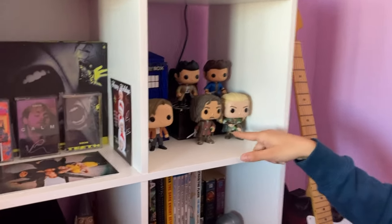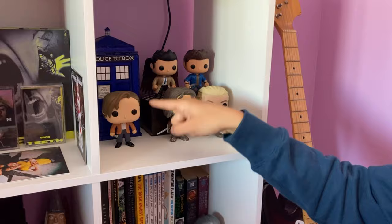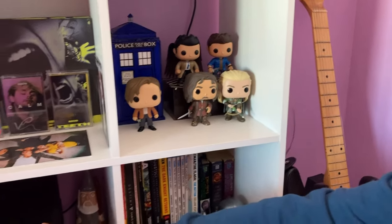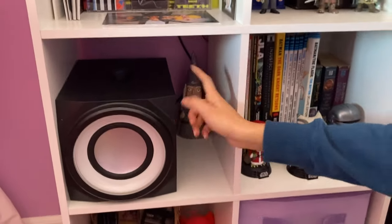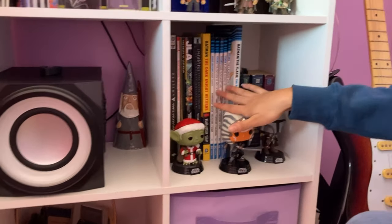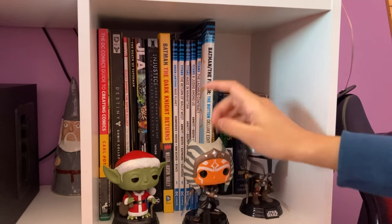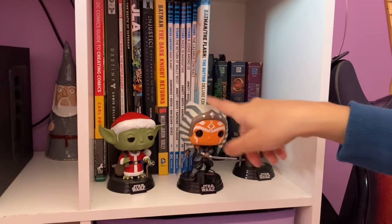These are just my Lord of the Rings Funko Pops, Supernatural Funko Pops, the 11th Doctor Funko Pop with the TARDIS that I made. This is my Bluetooth speaker, and then I just put my Gandalf gnome back there because I didn't know where else to put it. This is my comic book shelf with all of my graphic novels and my Lord of the Rings books, and then these are where I keep all of my Star Wars Funko Pops.